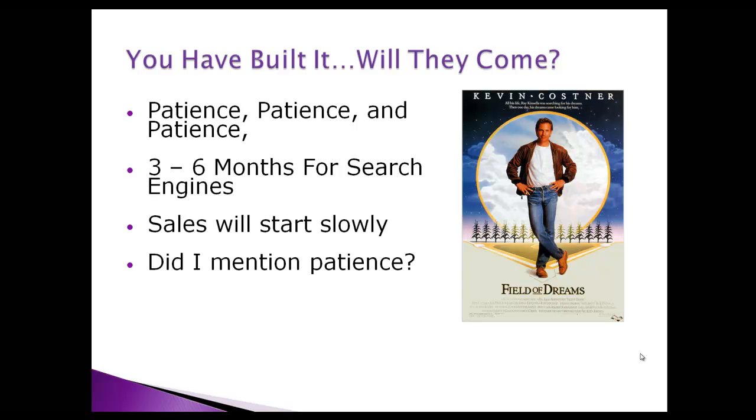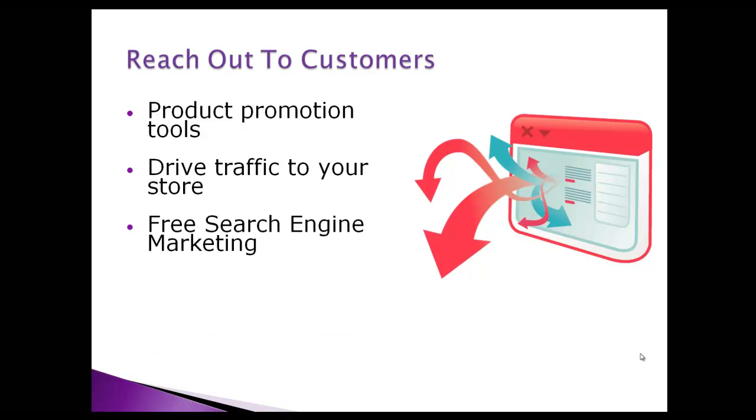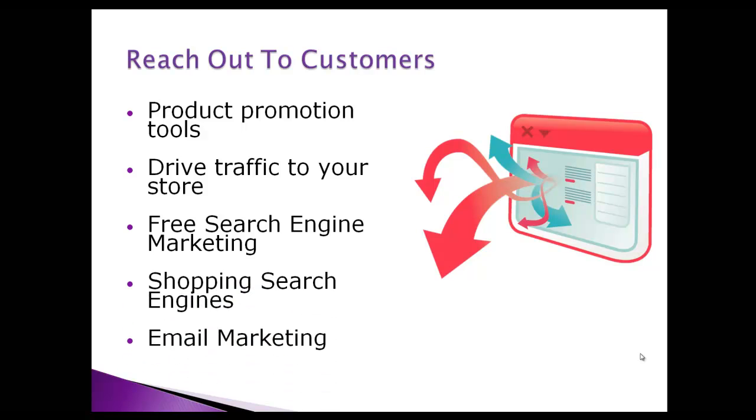You have to understand now what. Now what are you going to do to get people to come? You've got to reach out to customers. You've got product promotion tools within the Yahoo Store. You can drive traffic to your store. You can work on free search engine marketing. You can work with shopping search engines, email marketing, and one of my favorite tools that I am absolutely loving, and I'm really using this as much as possible to document with the Now What program, is social networking. Because social networking only costs you your time. And if you do it right, it can be a very, very powerful tool to bring in customers. A very powerful tool. And it only costs you your time.